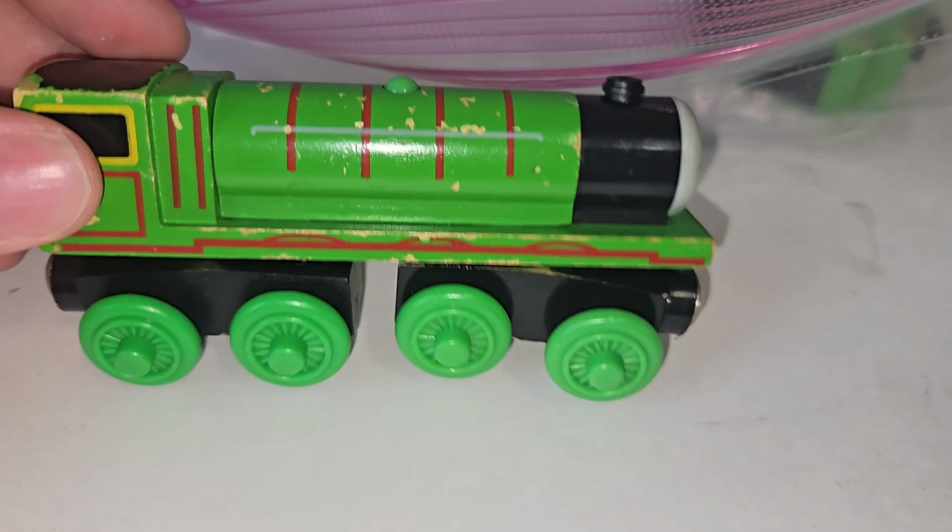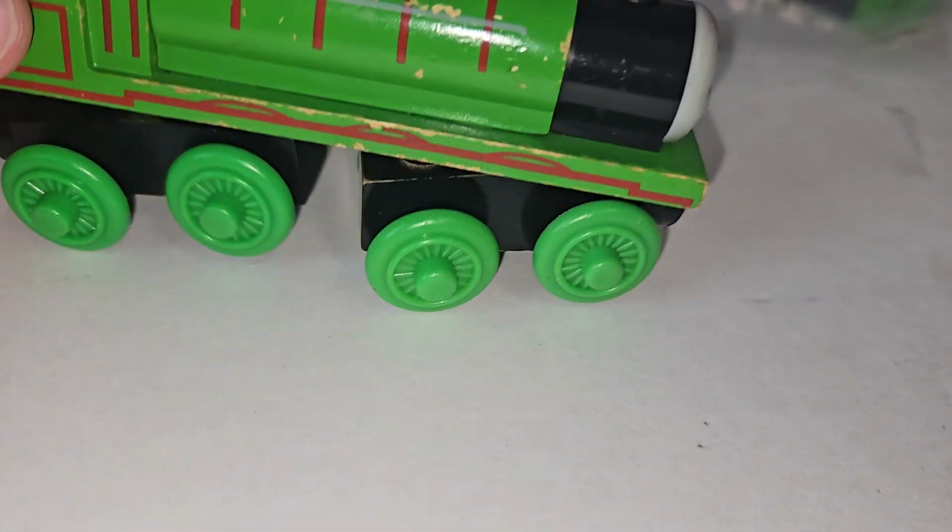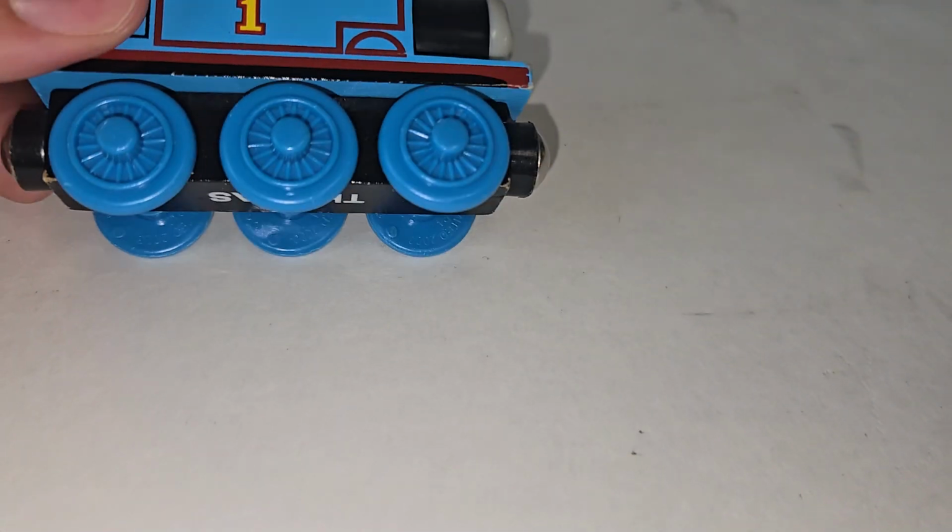Then we got Henry. He's a little beat up, so that might not be on the eBayer. Then we got Henry's Tender. So that's good. He has his tender with him. People will paint him up too, so they'll still buy him like that on eBay, depending on their rarity. Got another Thomas. And then this is one I haven't seen before. Scruff. So that could be a good one.